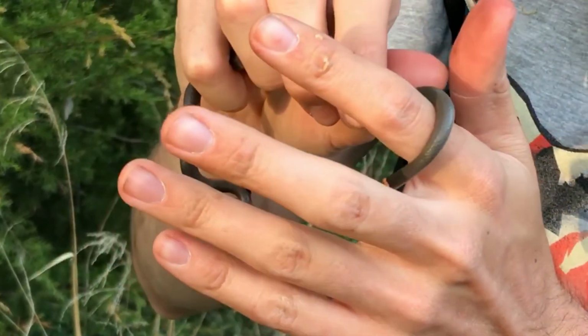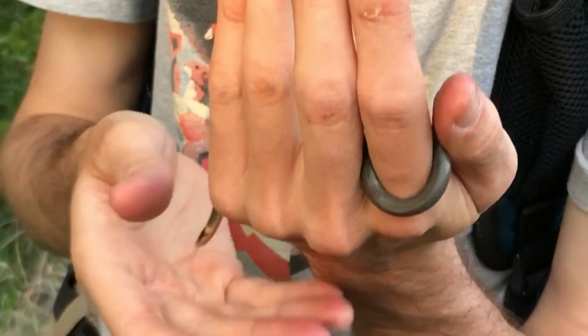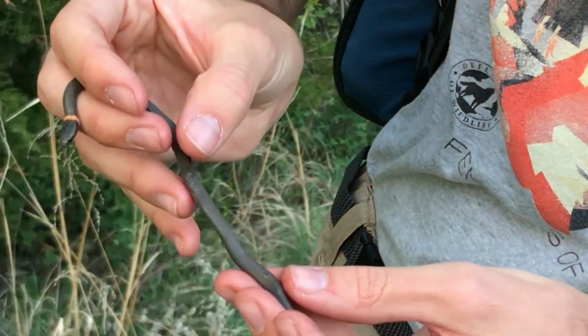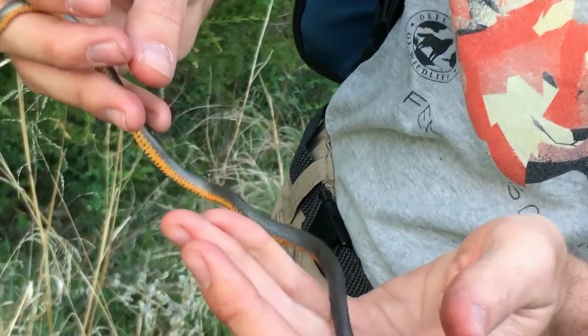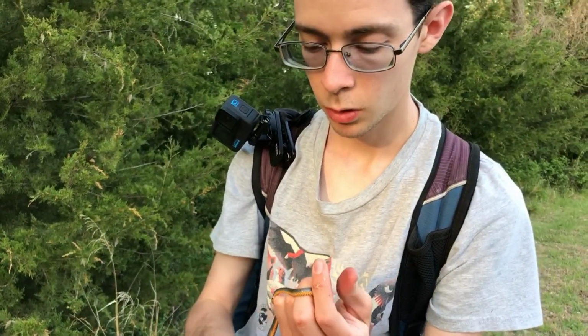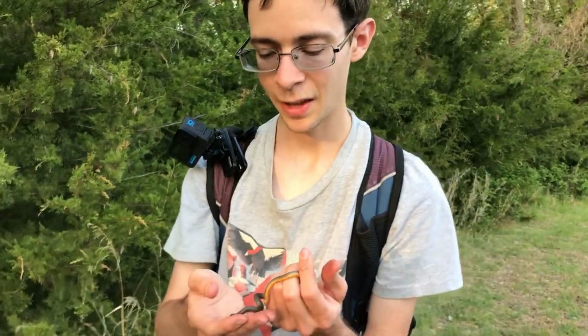This guy's actually pretty nice, kind of a silvery gray color, and he's had a hard life too, because I can see several scars and bumps all along his body where things have gone after him. So he's been a pretty lucky one. So we'll get a photo or two and then let him go.